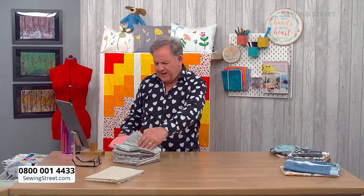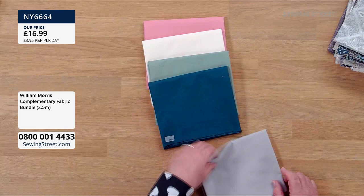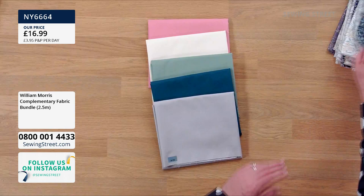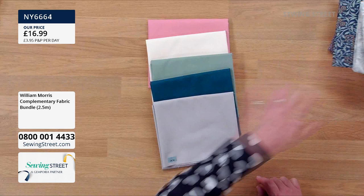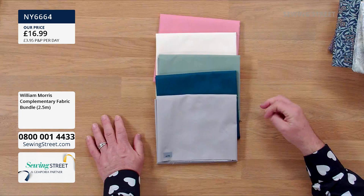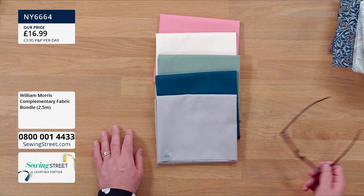Was there a pink fabric that we haven't got anymore then? Misty blue, dark teal. They're lovely, aren't they? I'd have put a goldy colour in there as well. But you have got a lot of gold in the fabric, so maybe you don't need that as a complimentary, because look, you get gold in there. They're beautiful, aren't they? So this bundle is 2.5 metre fabric, $16.99. I've got people sending me messages now: I was never sure if I liked William Morris fabric until I ordered some, and now I'm hooked, it's so beautiful. $16.99.